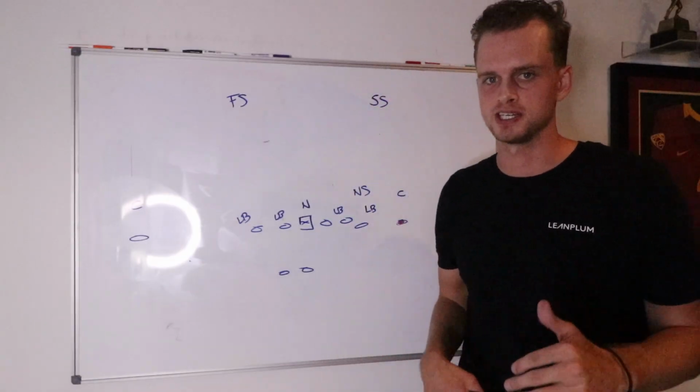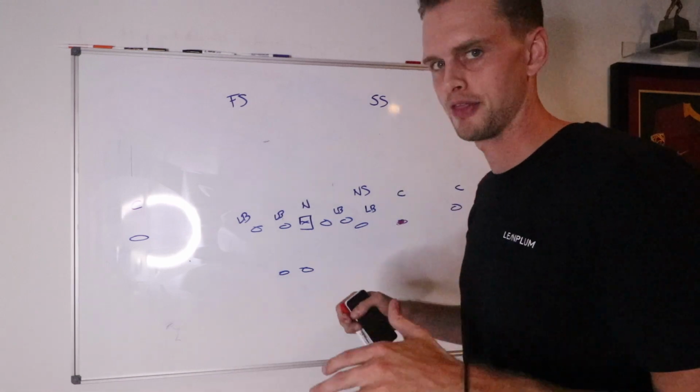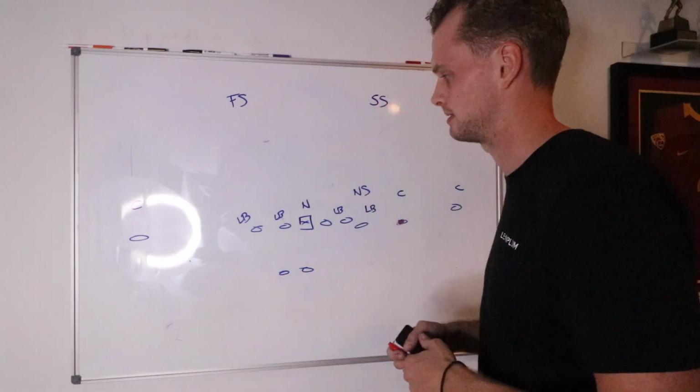All right, next play. First and 10, only 21 seconds left in the game. Now they're in the fringe red zone looking to make something happen.